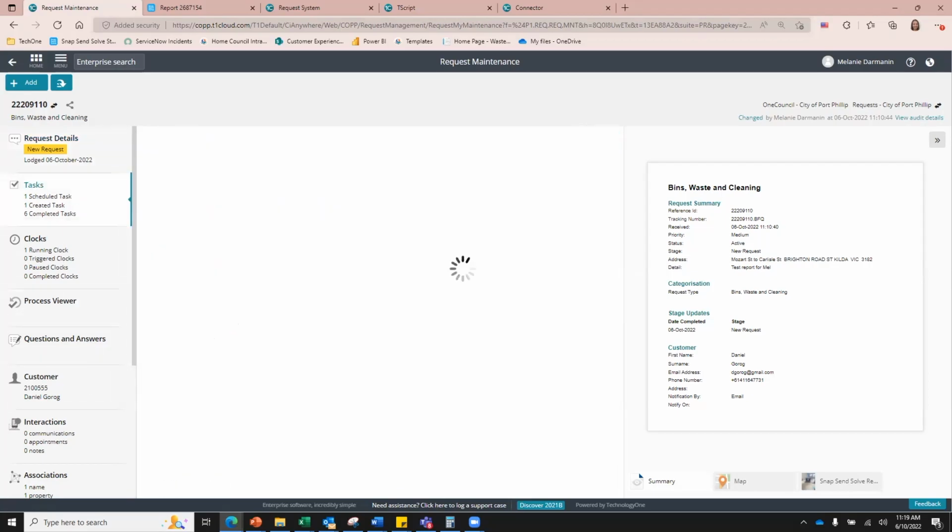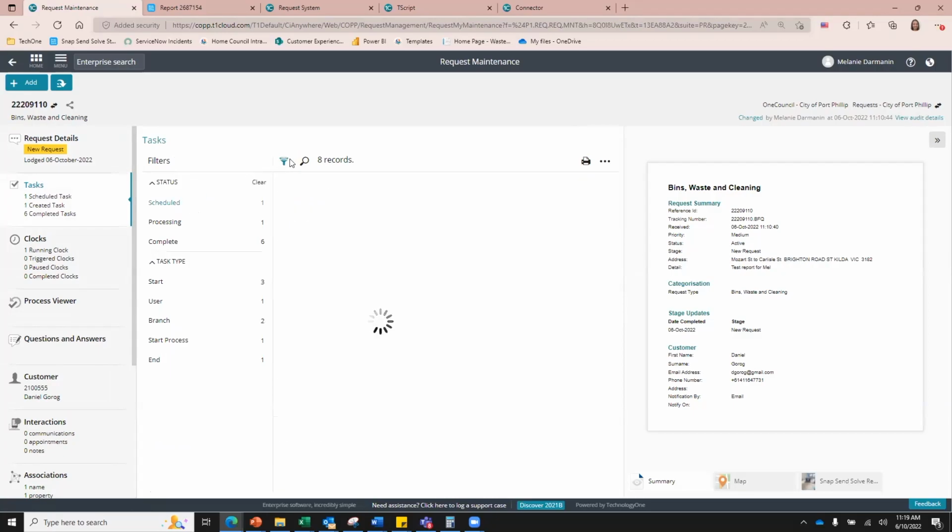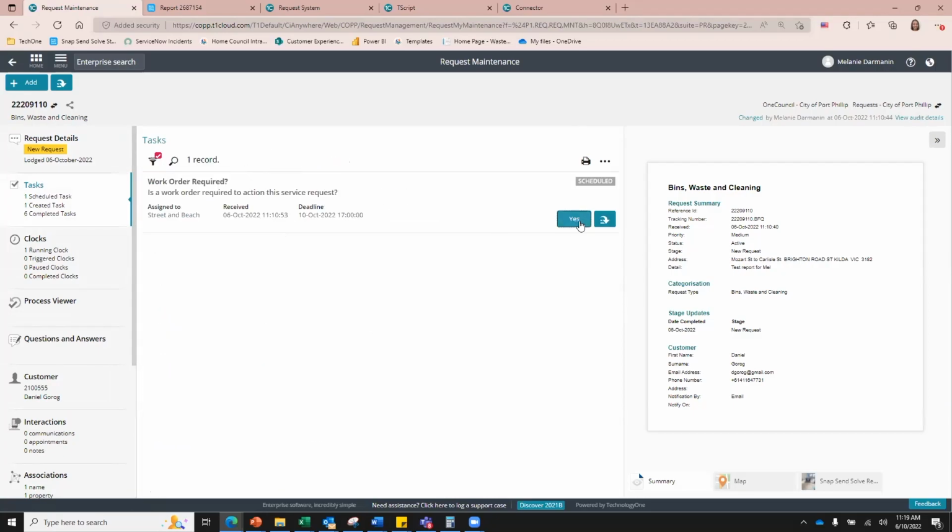The next thing I want to show you is that as we move through the requests, let's create a work order. All the information will move through just like a normal request. The really good thing about this is that it does look like a normal request.